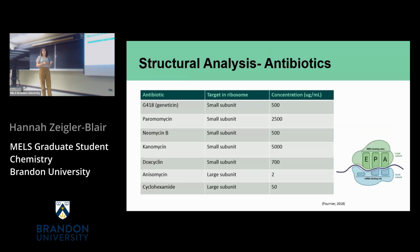This is a list of my antibiotics that I'll be using. These first 5 target the small subunit of the ribosome, where the hypermodified uridine is located. And these 2 target the large subunit of the ribosome. I'll be looking at these antibiotics because the hypermodified uridine is located at the interface where the large subunit and the small subunit bind. I anticipate that G418 and paromomycin will be the most telling as they bind very close to the hypermodified uridine.